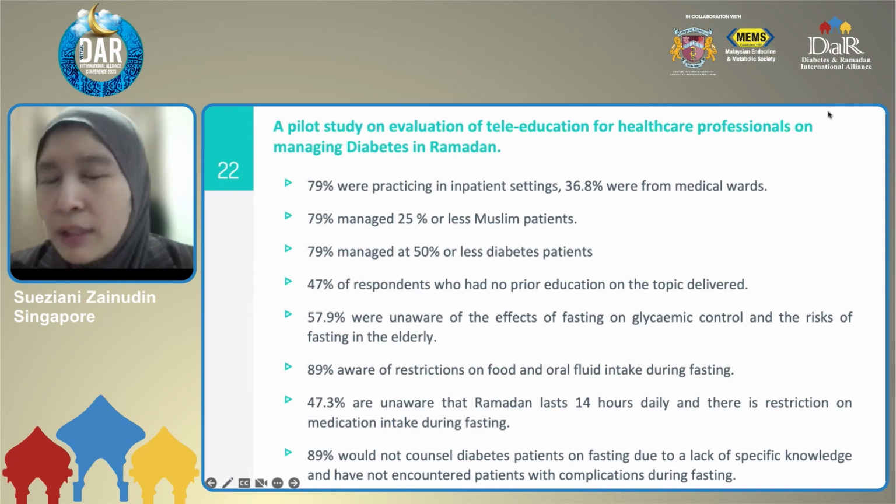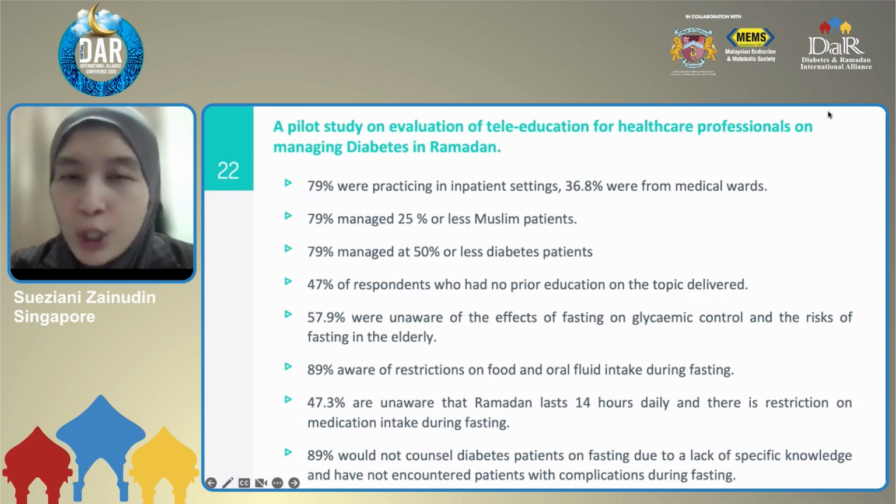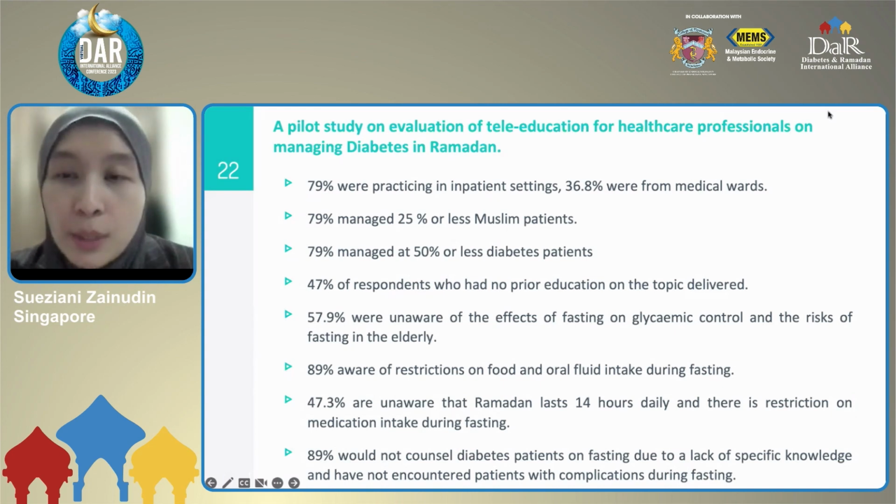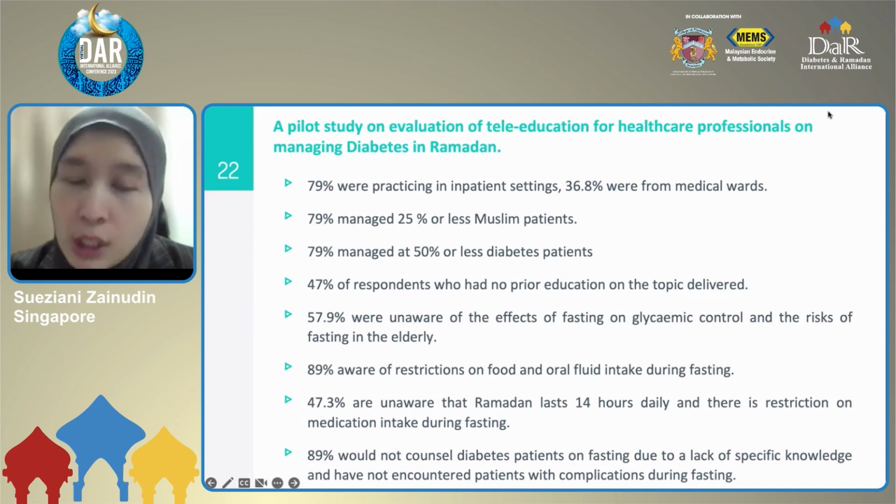60% were unaware of the effects of fasting on glycemic control and the risk of fasting. The elderly, 90% were aware of the restrictions of food and oral intake during fasting. But 50% were unaware that the Ramadan fast lasts 14 hours a day. Assuming because it's local, we don't actually have the data regarding how long they have been in Singapore and all that, but I thought this was quite surprising, that they are not aware about the number of hours of fasting, and also the restriction on medication intake during fasting. Hence, 90% would not counsel patients with regards to fasting because of the lack of specific knowledge, and they have not encountered patients with complications during fasting.